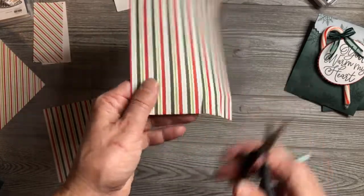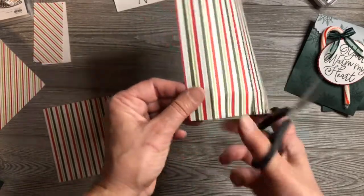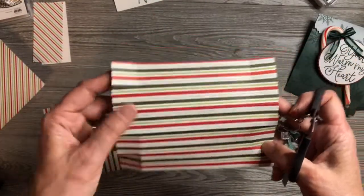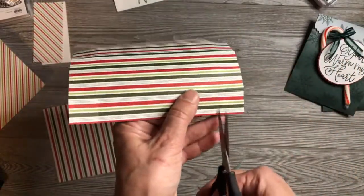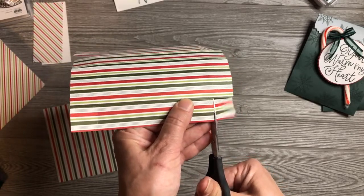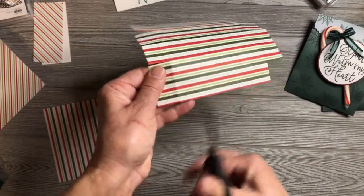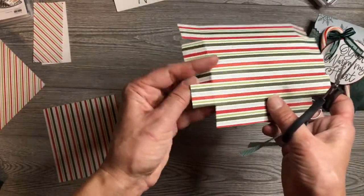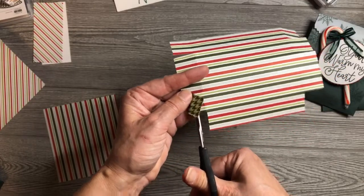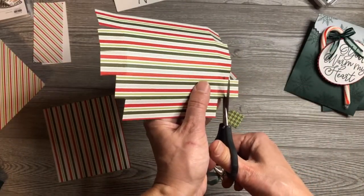I don't feel like that one. That's all right, I'll go back and fix. All right, so now I'm going to decide which end is going to be the flap. I'm going to make this side be the flap. So I'm cutting off these first 2 tabs. The second tab I'm shortening, because this is the tab that's going to fold in on the sides. And it was, I don't know, 3/8 of an inch, so I'm just going to eyeball it.